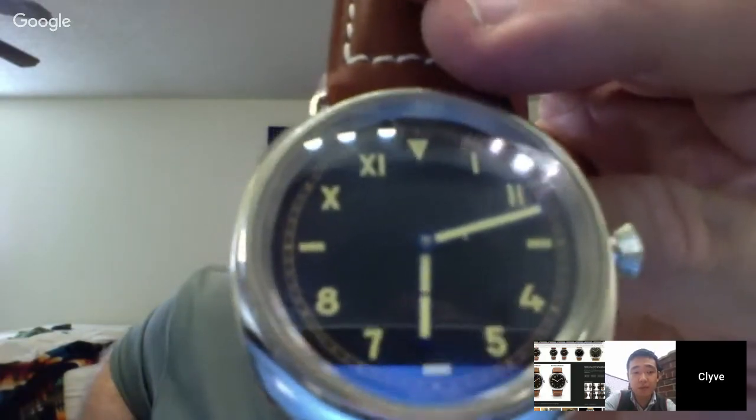Wow, amazing stuff. Yep, just like it. And that's why, I hate to say it, especially the Radiomirs are just not a good value when you think about it.